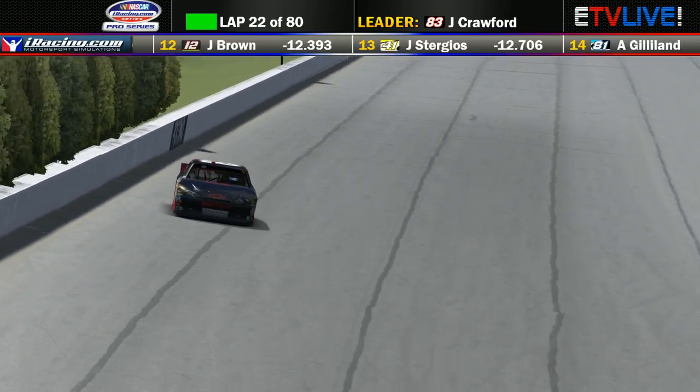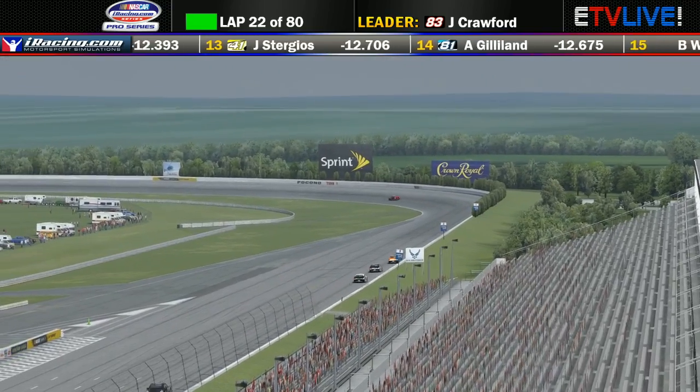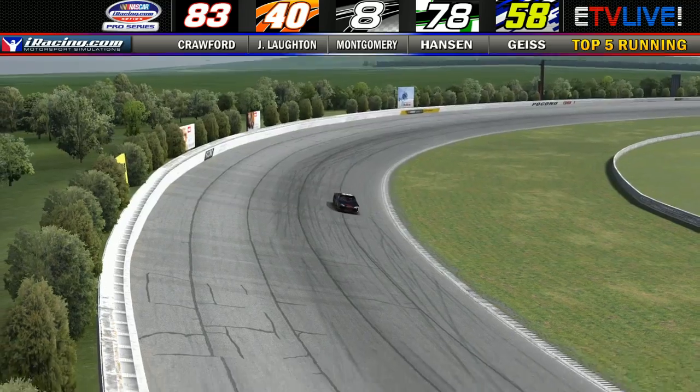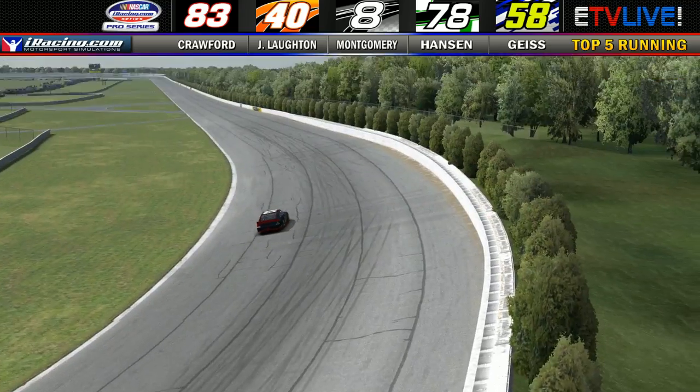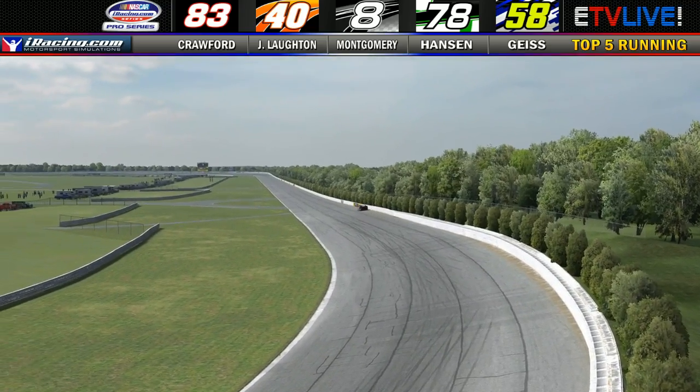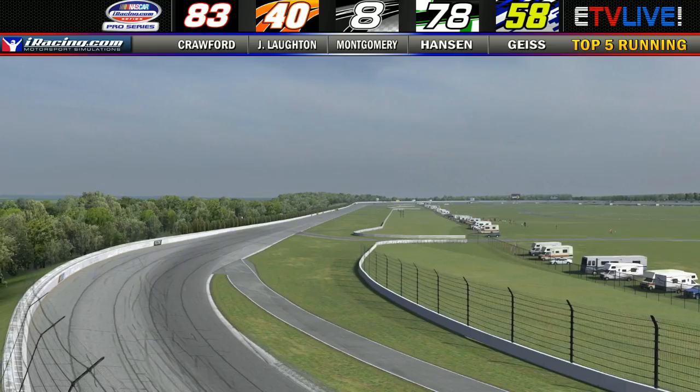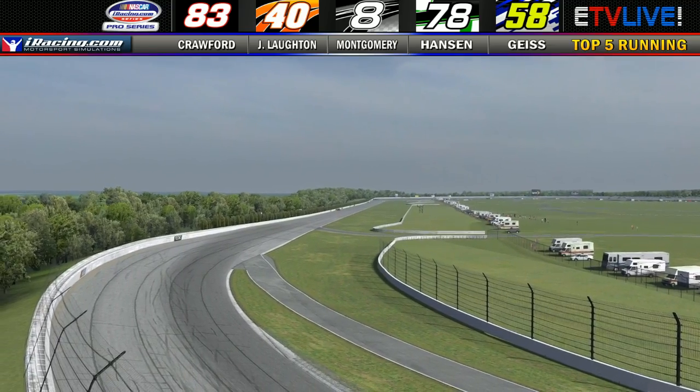Yeah, I'm looking at Crawford's lap times, and he's been really fast this whole run. I mean, he's been in the 54.6, 54.7. The guys behind him have been about 4/10 off him. Now it looks like that car is starting to get a little bit looser out from under him. Looks like the setup might be going away a little bit. Last time by he ran a 55.01.